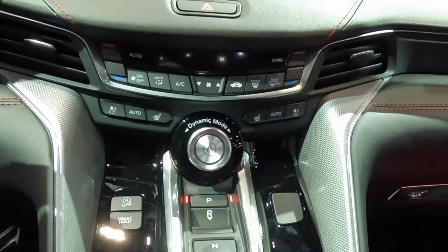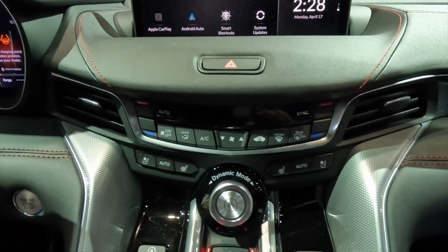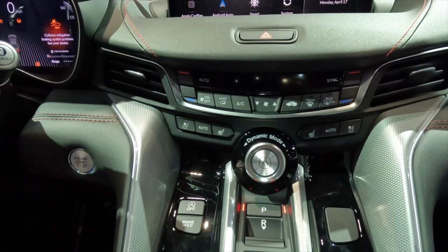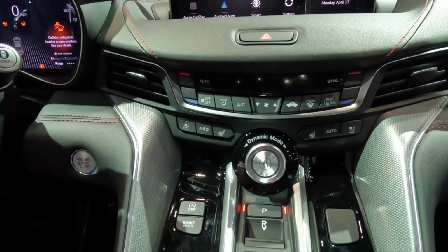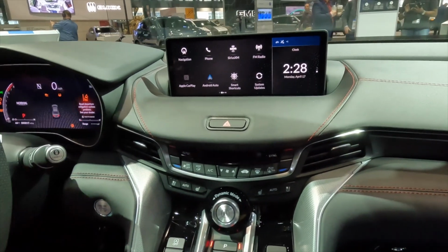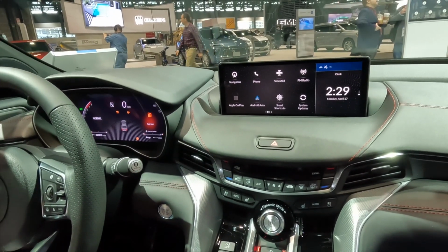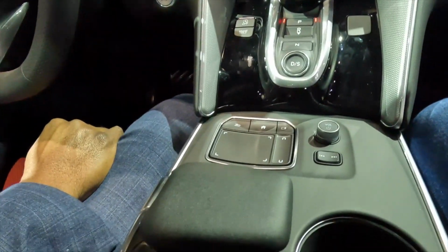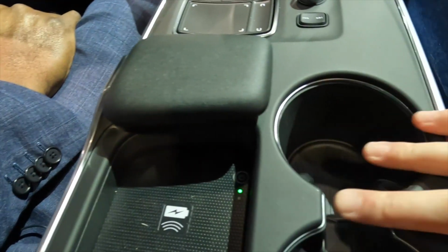Is it unique for it to have heated and ventilated seats? Is that a Type S only thing? That feature comes in on the A-Spec trim, and it's true. What's nice on the seats for the Type S is they're 16-way power for both the driver and passenger, so you can adjust the side bolsters, your lumbar, the front lumbar area. There's a lot of adjustability in the seats, and that carried over from before. And you get a wireless smartphone charger as well, right next to your cup holders.